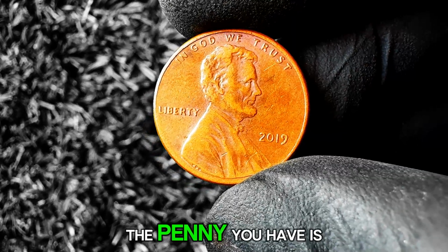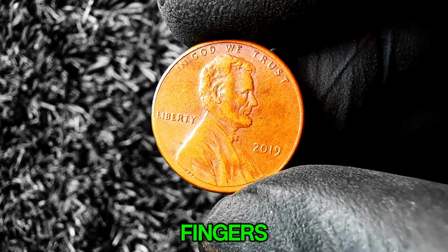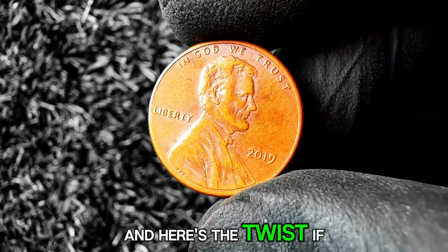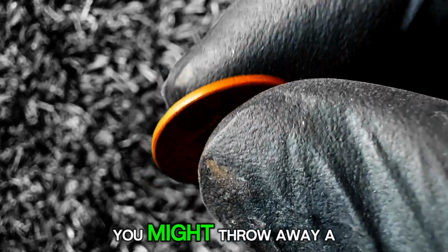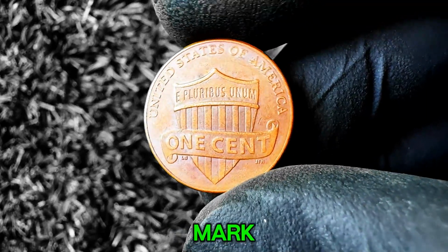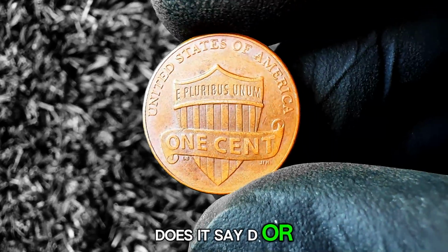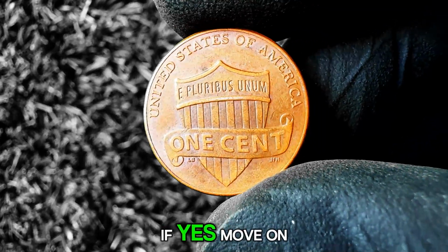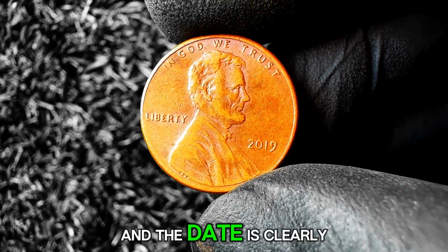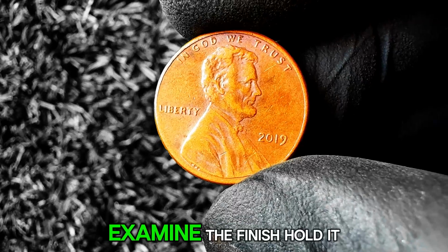But how do you know if the penny you have is the right one? You can't just look at the date and cross your fingers. There are three specific things you must check, and here's the twist: if you overlook even one, you might throw away a fortune. Let's dive into it. First, the absence of a mint mark. Flip your penny. Under the date, does it say D or P? If yes, move on. But if there's no mint mark at all, and the date is clearly 2019, you have step one.